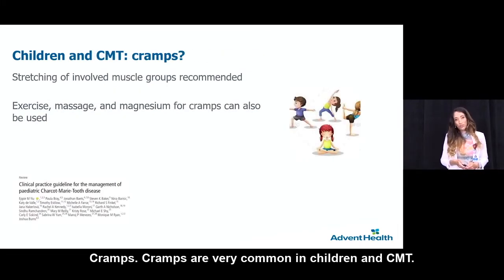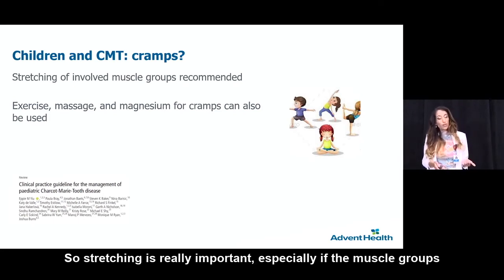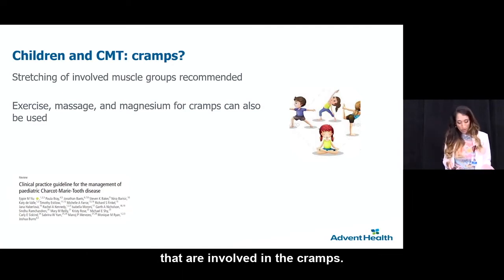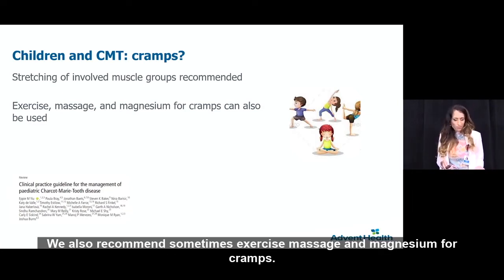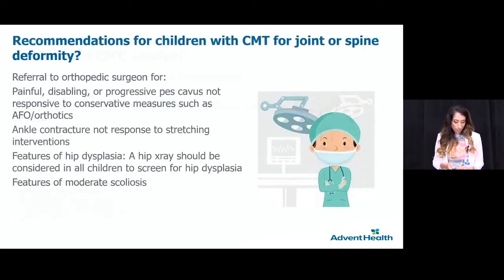Cramps are very common in children with CMT. And again, my theme for this talk is stretching. So stretching is really important, especially of the muscle groups that are involved in the cramps. We also recommend sometimes exercise, massage, and magnesium for cramps. They may or may not benefit, but it's good to at least try them.